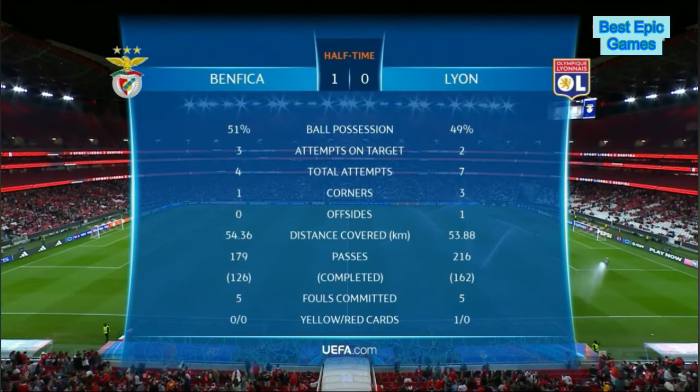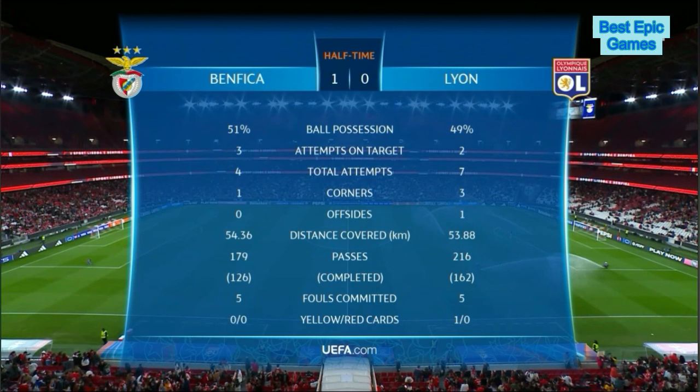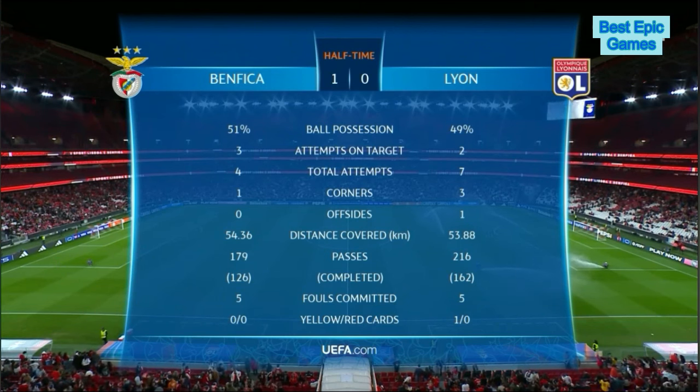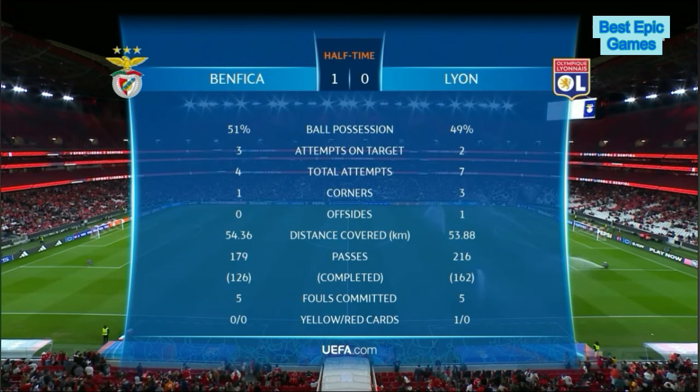And it has been a close game overall. The possession actually more in balance with the hosts, which is quite unexpected. Attempts on target pretty close as well. It's been a closely fought contest. And we'll bring you the second half right after the break.